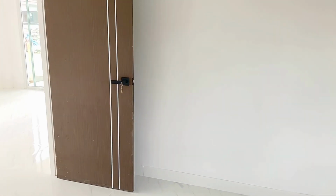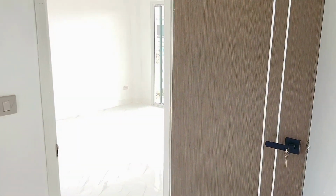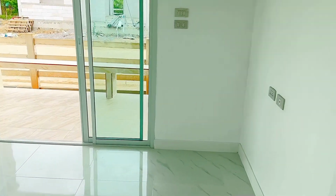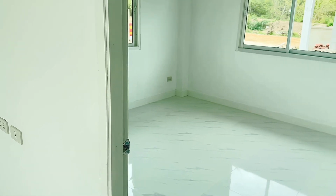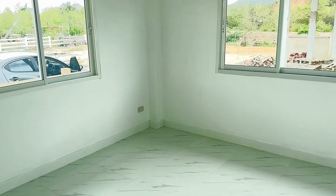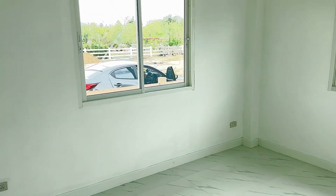So right, we're back into the main bedroom. Now we are going back into bedroom 1. Right, so look at bedroom 1. I should say bedroom 2 actually. This is bedroom 2. So it's slightly smaller, but not a lot.